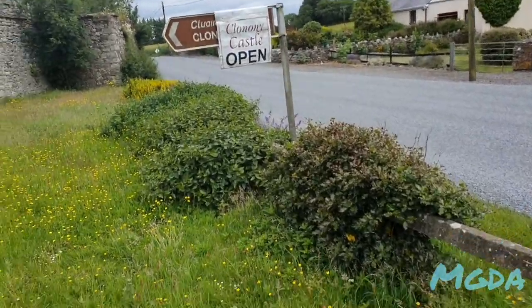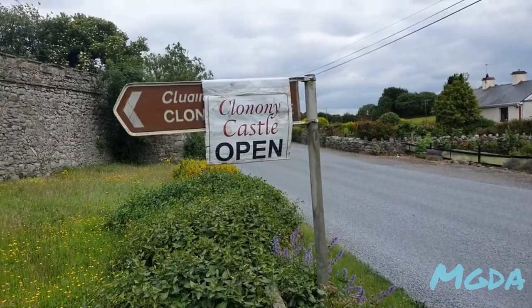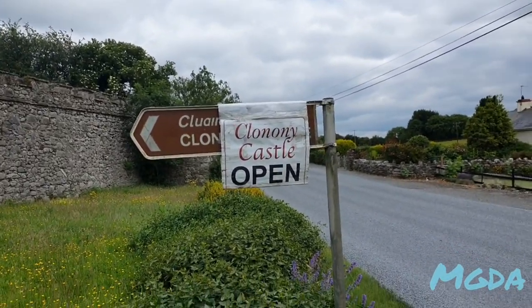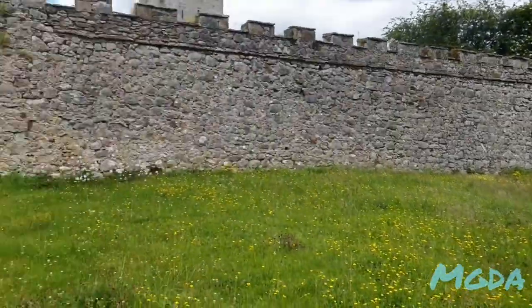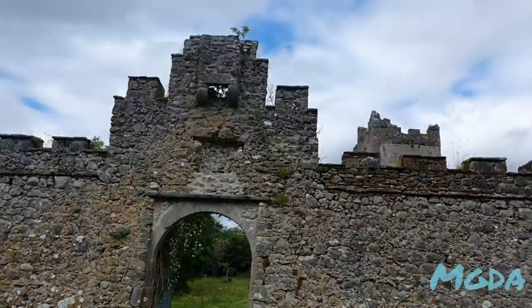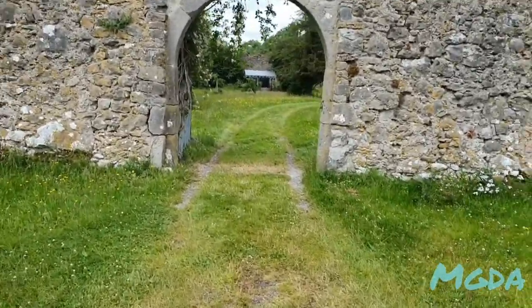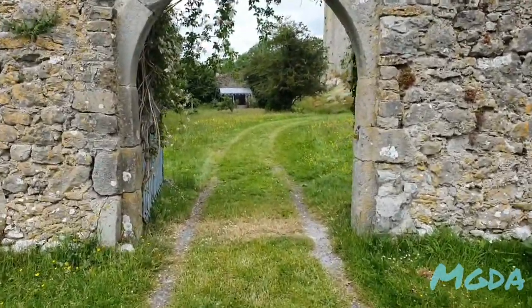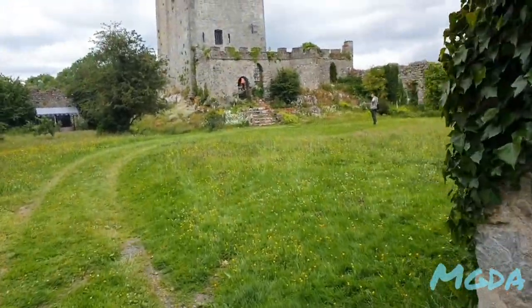How's it going, guys? So, we're after coming down to Offaly, Bor Offaly. We're after finding this castle, Clonony Castle. We're after sending the drone up. But if you come through the archway, we only found out when we got up near the door there that somebody's actually living here.